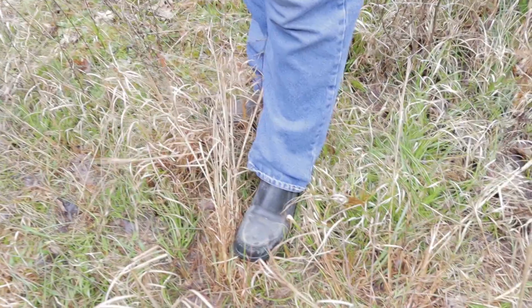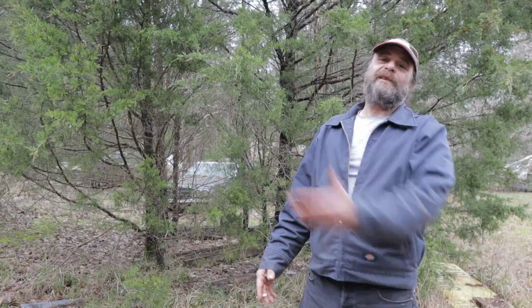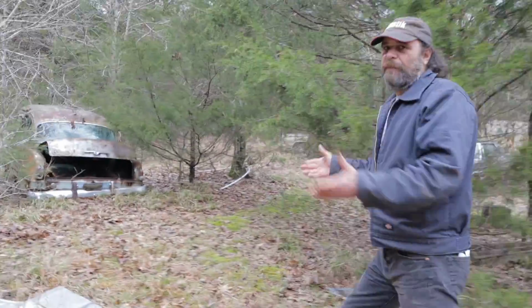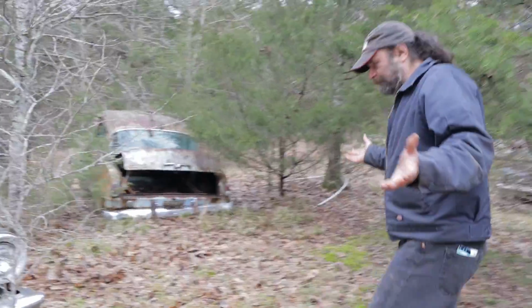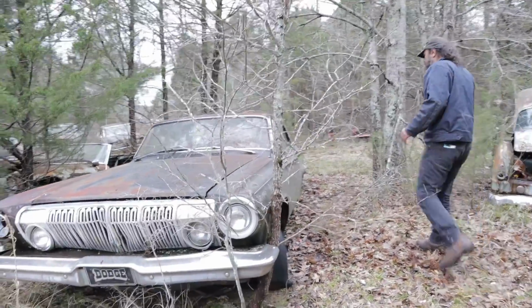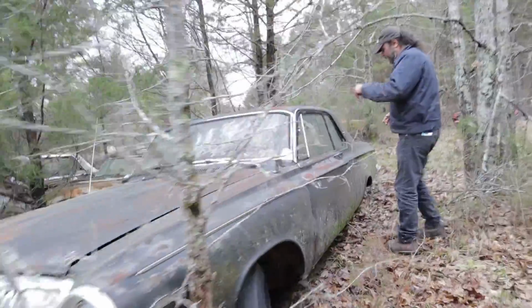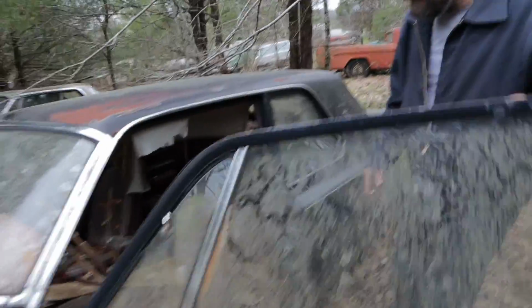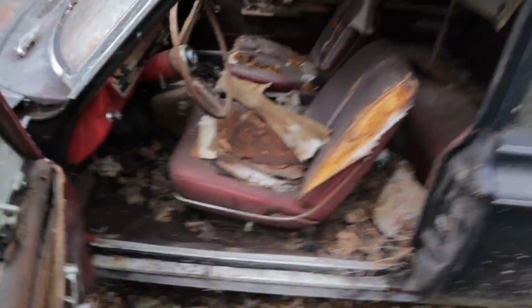So we've arrived at our mystery destination in the middle of nowhere, and we've got our mystery friend who's going to show us the jewel of his collection over here. Come on, mystery man. When you walk up on this thing, you don't really think much of it because, well, it's just an old '63 Dodge. And even when you look at the interior, it's got bucket seats, a console, right?